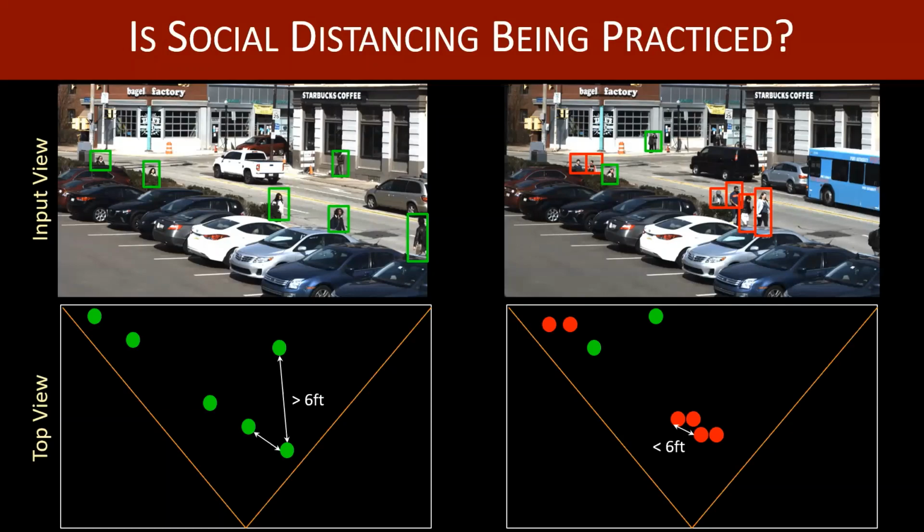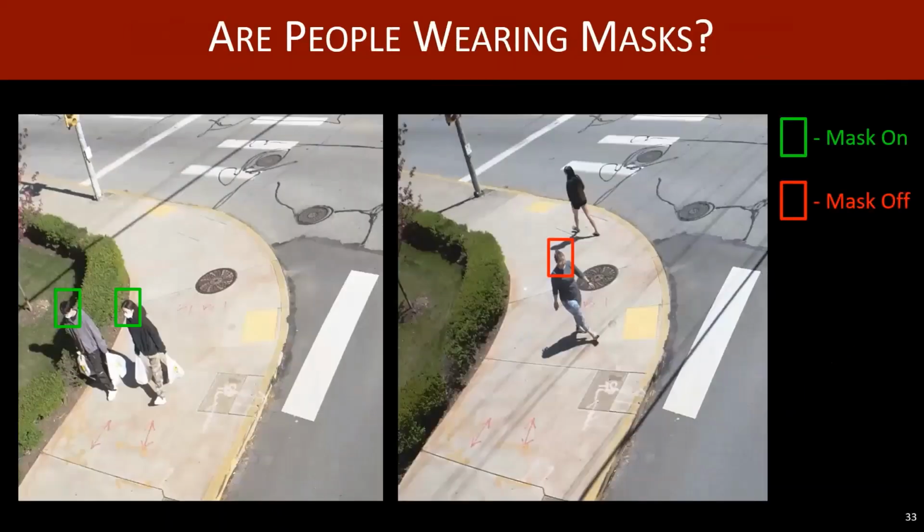On the right, there's not quite enough social distancing being practiced, but this is something that could be useful to people, and I'll talk about that in a bit. So the other issue is, are people wearing masks?